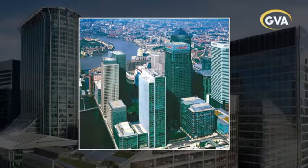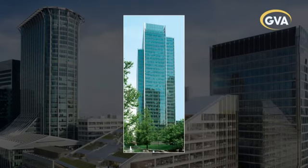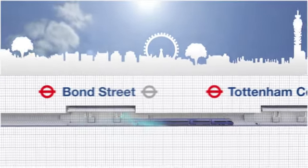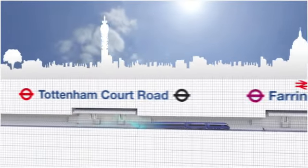And further to the east, we have been appointed by lawyers Clifford Chance as joint letting agents with CBRE on 10 Upper Bank Street in Canary Wharf. We've been asked to find tenants for 420,000 square feet of this building in the heart of Canary Wharf, making this one of GVA's largest ever letting instructions. And when Crossrail comes online in 2018, Canary Wharf will be only 39 minutes by train to Heathrow.